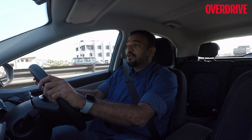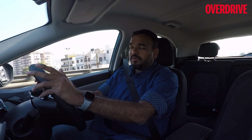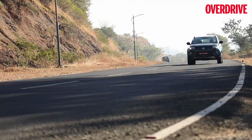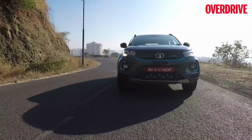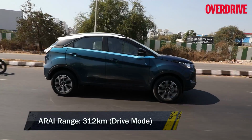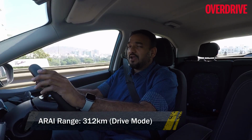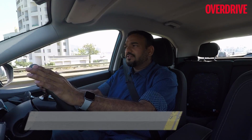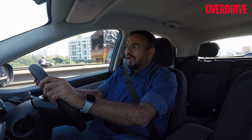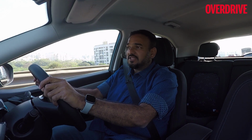Now the all-important question, kitna deti hai? You thought it would go away with EVs, right? It doesn't. In fact, it gets all the more important with EVs. Range is one of the biggest concerns, or the only big concern when it comes to EVs. Now Tata is claiming a range of 312 kilometers with this car. It's ARAI certified. They also tell us real world 240-250 kilometers on a full charge should be doable, and that's something that I want to eagerly test out with a road test.